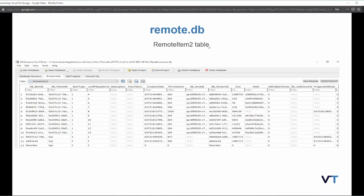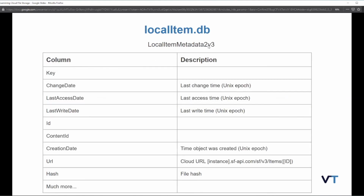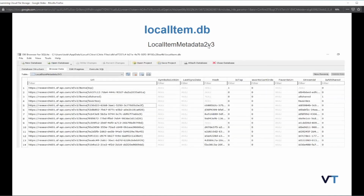There was just tons of information and things that I need to do more research on, like DB zone ID. I think that's to do with different instances they spin up, but there was a lot of useful information in here. And then we've got the local item DB, similar to the remote one, but this shows us everything locally, and we get a little more information like change, last access, last write, modify. The one other interesting piece that was in there was the cloud URL. So there's a URL in here, and I'll move to the next slide.